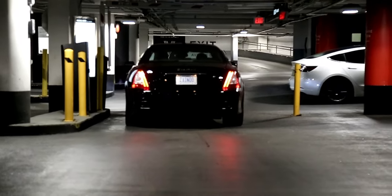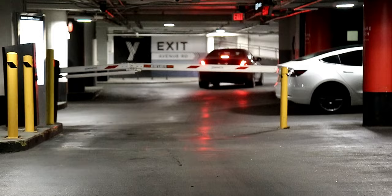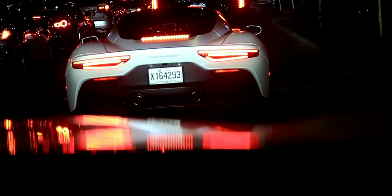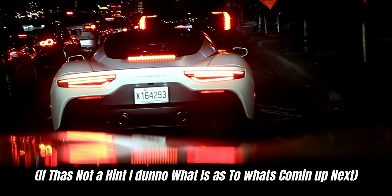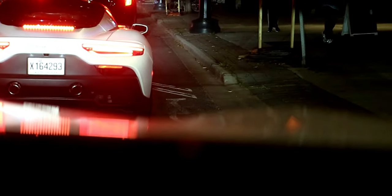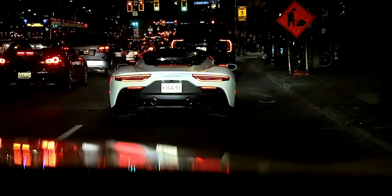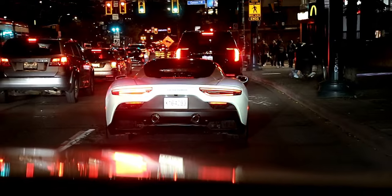Best sounding V8s on the planet. In a tunnel. MC20 right in front of us from Quebec. That is hilarious. Dude, that thing came flying. Came out of nowhere. There we go. Now I can get them all. Dude, that's so sick. From Quebec, yo.